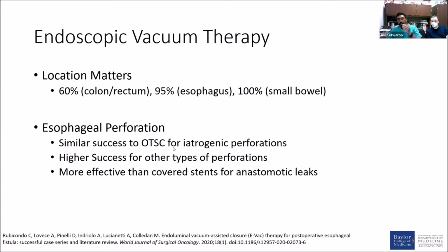In some of the newer case series, systematic reviews and meta-analyses, it seems that there's a similar success for iatrogenic perforations compared with our big clips, and maybe even a higher success rate for other types of perforations, such as Boerhaave, and we'll talk about that a little bit later in this talk. And it may be even more effective than covered stents for some of the anastomotic leaks, which our surgeons tend to refer to us or have us help with.